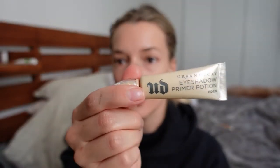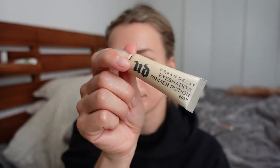Urban Decay eyeshadow primer. It's got a color to it, but I think that's okay. I've actually never used eye primer in my life, so I have literally no idea. Did I just put too much on? Too little? It still seems very moisturizing to me. So how is this going to stop the crease? These are things that I don't know.